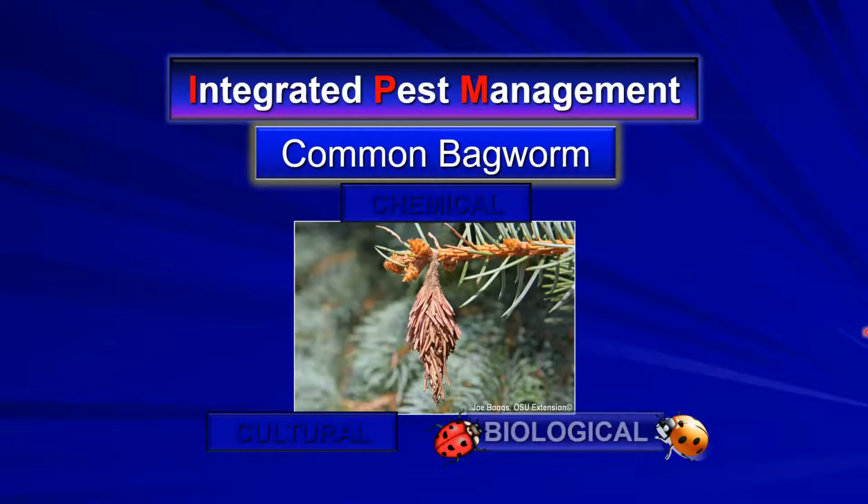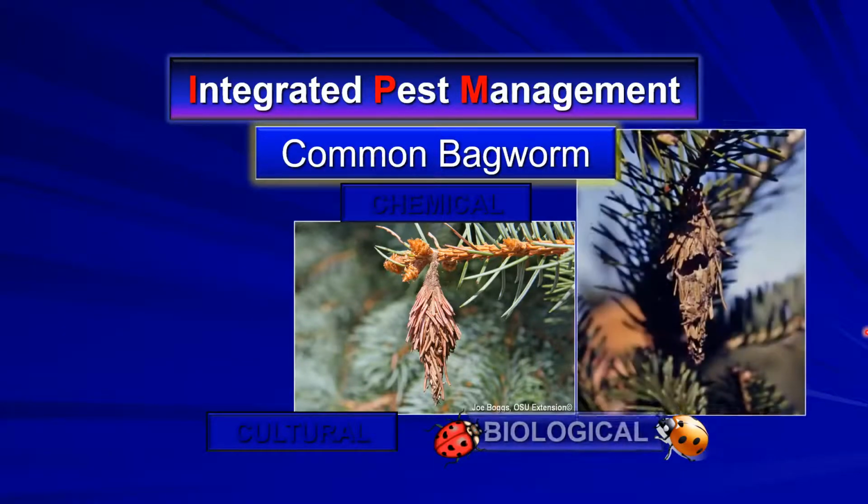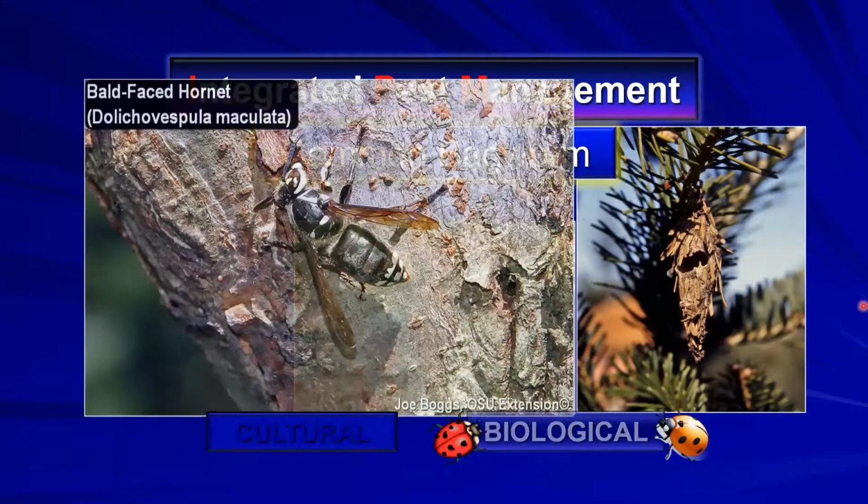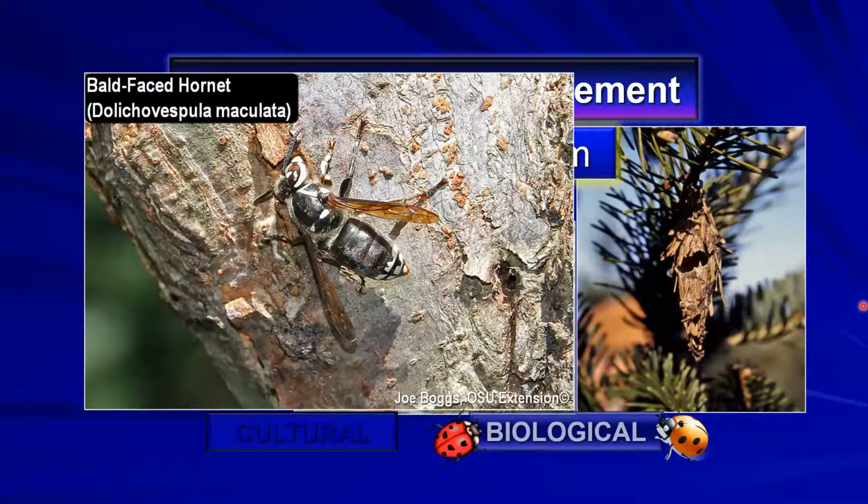But then we can also rely on help from our little friends, going all the way back to connect the dots. What happened here? This is the Christmas tree plantation I was called out for. The owner said he had a real bagworm problem. We could find no active bags because the bald-faced hornets had come in here and used their very powerful mandibles to rip open the bag and pull out the caterpillars. It's in part of this presentation. I had to skip it because of time.